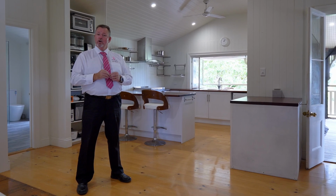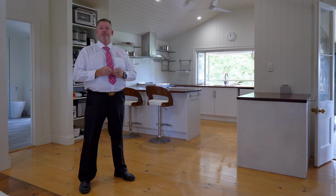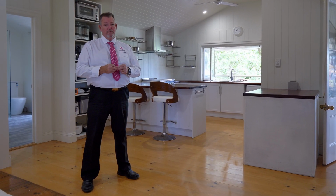Opportunities to secure a home like this just don't present themselves very often. So here is your opportunity. Call me now. Scott Mitchell from Mitchell's Realty. You'll only be disappointed if you miss this one.